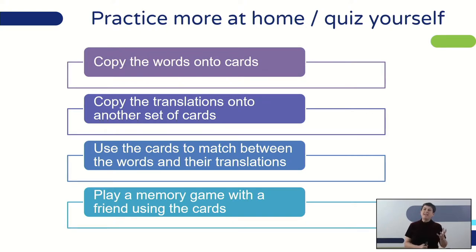Start by copying each word onto a different card. Put the English word on one card and put the Arabic or the Hebrew on another card. And then mix them all up. Play a matching game. Turn over each one. If you've got a pair and they work, great, set it aside. You get points. Play with your friends.